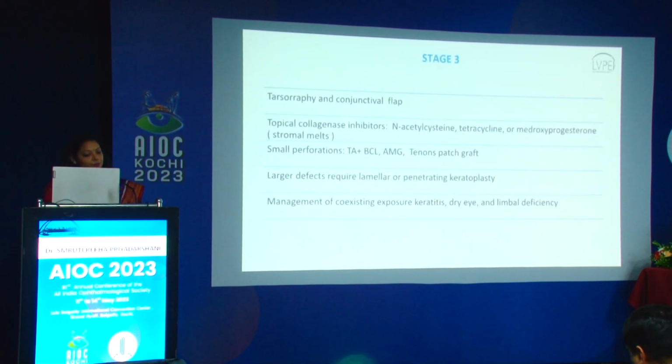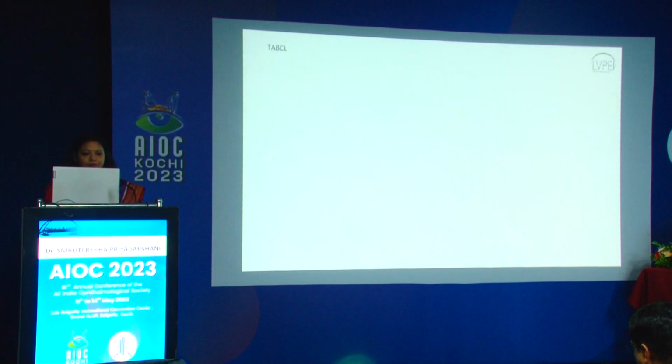In stage 3, you may require a tarsorrhaphy and a conjunctival flap to cover the defect, and topical collagenase inhibitors to prevent the stroma from melting down further. Small perforations can be managed with tissue adhesive and bandage contact lens, amniotic membrane, and a Tenon's patch graft. Large defects require lamellar or penetrating keratoplasty.